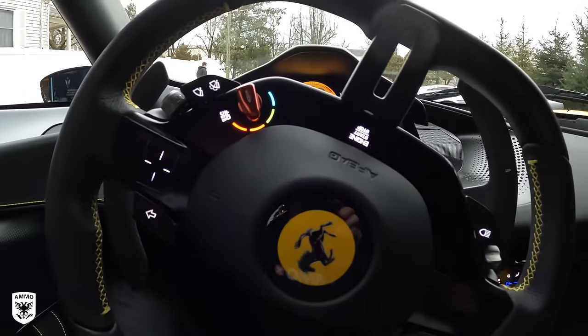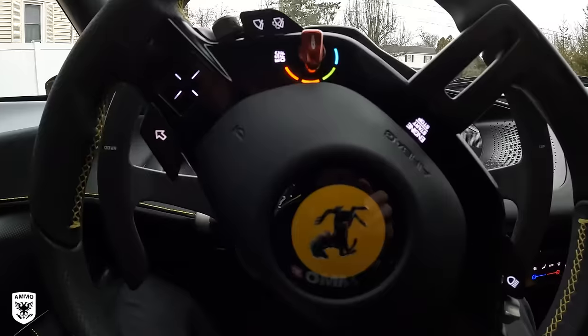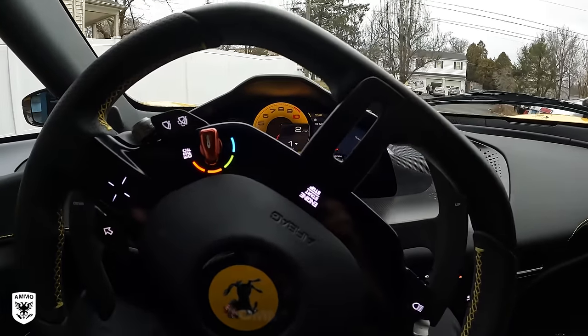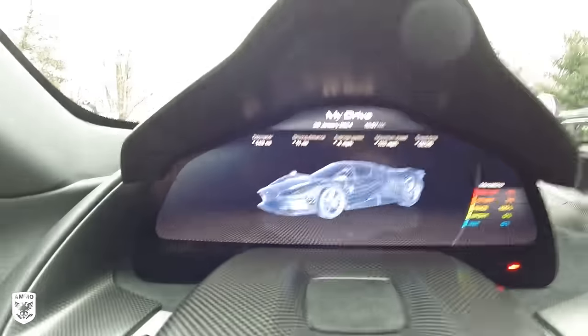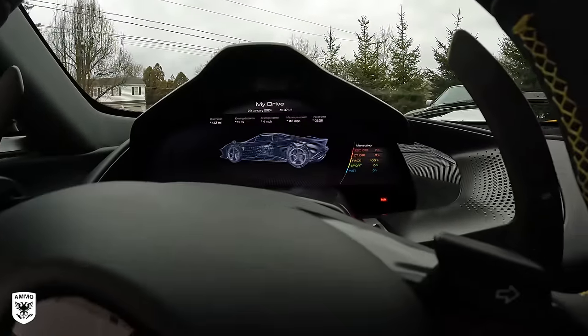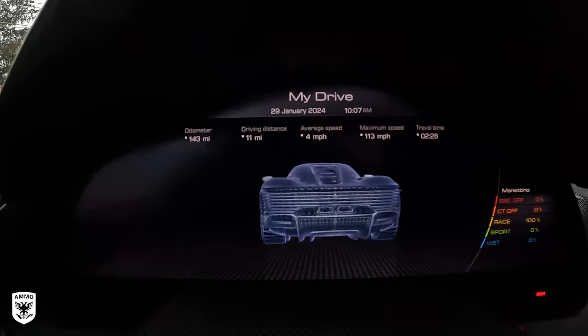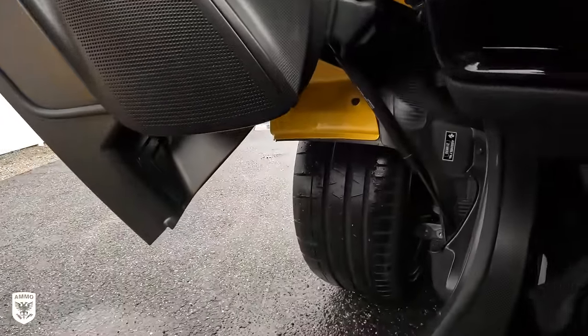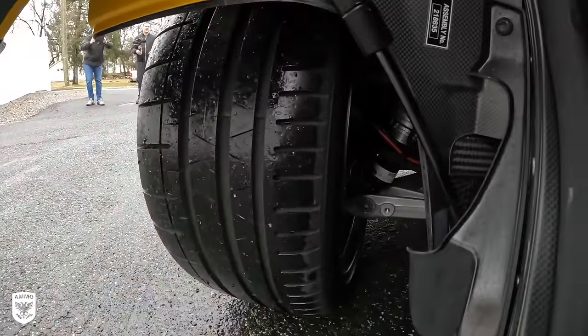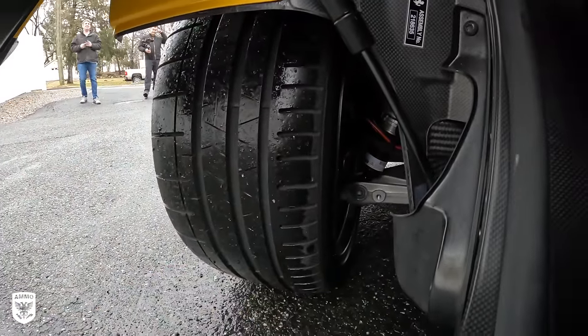Wow, this is pretty crazy. She is incredibly wide. Oh, look, average speed of 4 miles an hour. That's so cool. Not in like a 3D, and what's so cool is when you get out, you can actually see the tire right there. Feels very F1-y.